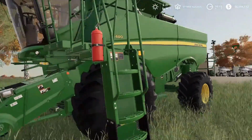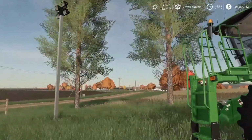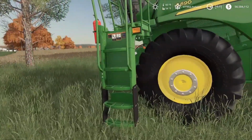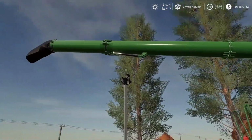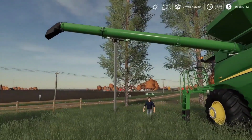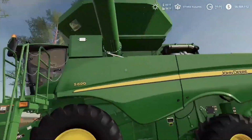So here she is, S690. She's got transport right now. Now, I have this fully extended, so it's almost acting like it's in the field right now. Of course, it's got this ladder that pivots, actually. So eventually, the ladder will fold up when you're in transport mode. And then this pipe here, auger, whatever you want to call it, some of those Canadian farmers call it pipe, but it has a hydraulic cylinder here that will fold up. So I'll fire her up and show you that.